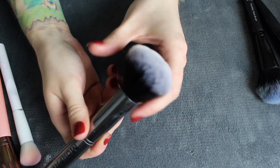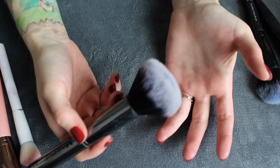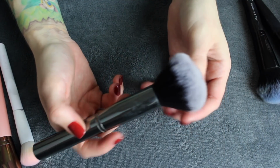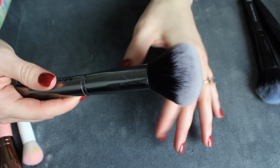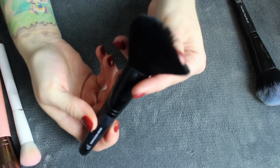I don't reach for it too often, but again, it is good for me to just have some of these big fluffy brushes just for the sake of being able to place colorful product on my face. If I didn't do costume looks ever, I'd be decluttering a lot more than I am with these face brushes, but I do like to have some of these on backup. This is the e.l.f. Complexion Brush. I really don't like this brush.